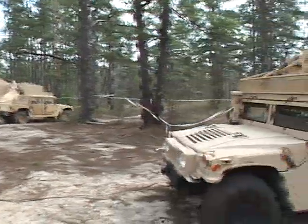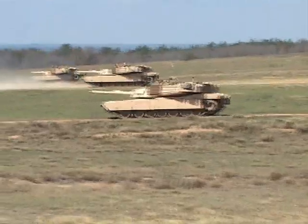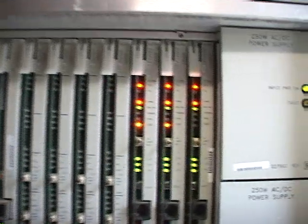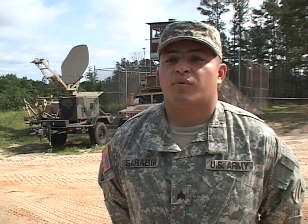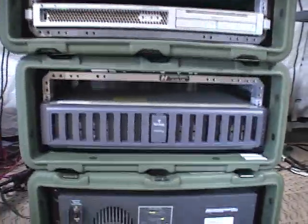The Joint Network Node is a communication arsenal. It gives our troops all the access they need to conduct their business anywhere in the world. Joint Network Node has routers, switches, encryption devices, everything that somebody might need in order to provide communications for a remote location. There's just so much that we can do and so much information that we can share.